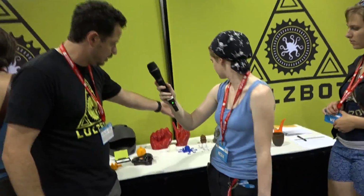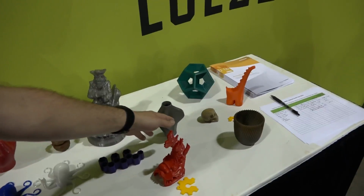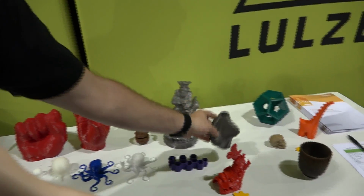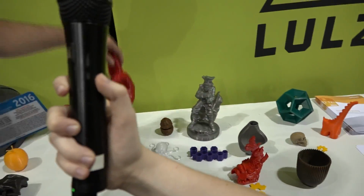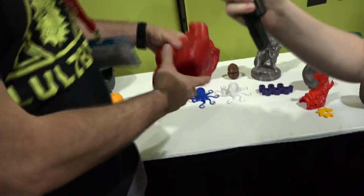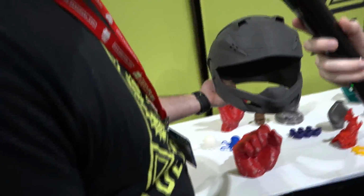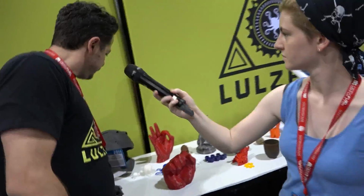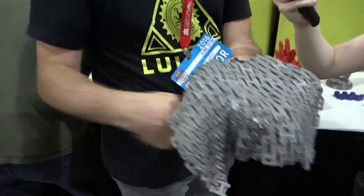So tell us a little bit about what's going on right now with your printers. All right, so if you look at the sample table, we have a huge line of filament, 30 plus different varieties. This one is made with stainless steel. We have a copper filament that you can see is starting to oxidize a little bit, and flexible material. This is a semi-flexible material made by Ninja Flex, and then we have a fully flexible material. This helmet is printed with carbon fiber filament on our TAZ 6, so the larger build volume really came in handy for this guy. And this awesome print, chainmail that is not assembled, it's printed like that on the print bed. Wow, that's pretty cool. Well, thank you so much.